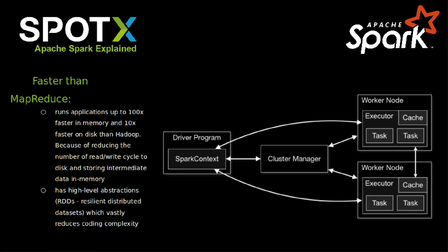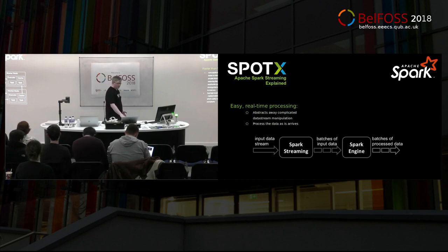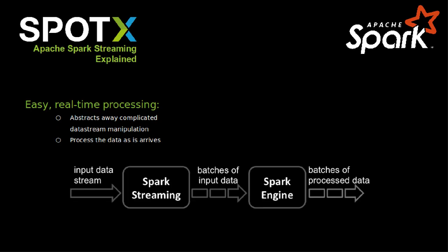So we got 100 times faster, and we're now getting our queries or our batch jobs down to maybe half an hour, say, and we're getting good aggregations and things. But as you said, we get 4 million transactions per second, and we would like to know sometime this century how our technologies are performing. So we use a thing called Spark Streaming. Spark Streaming, obviously built on top of the Spark engine, will take a real-time data stream.